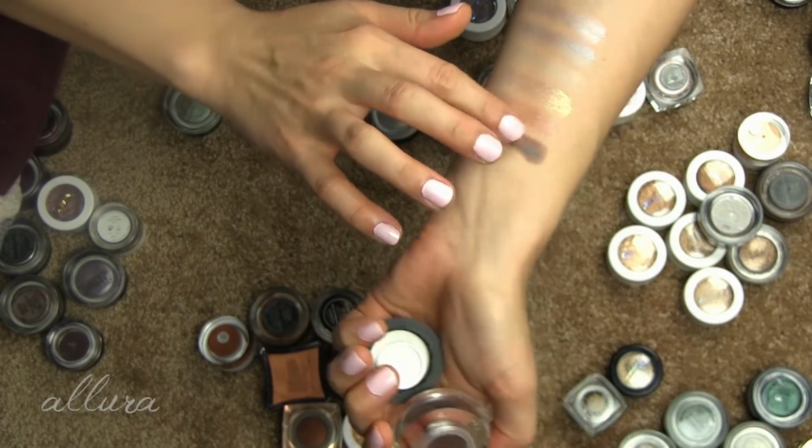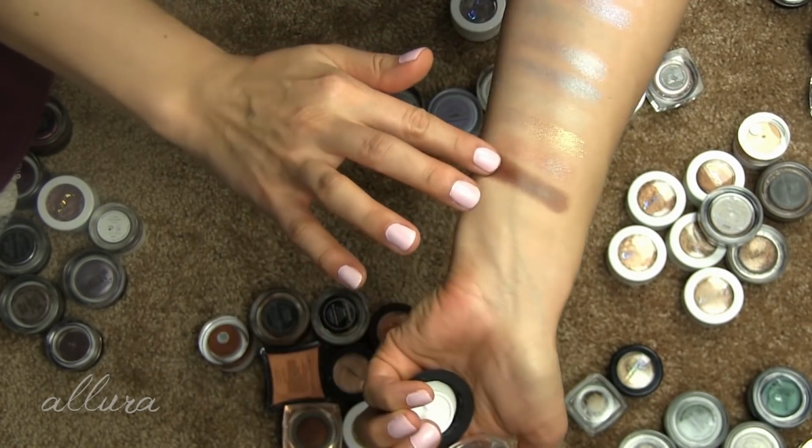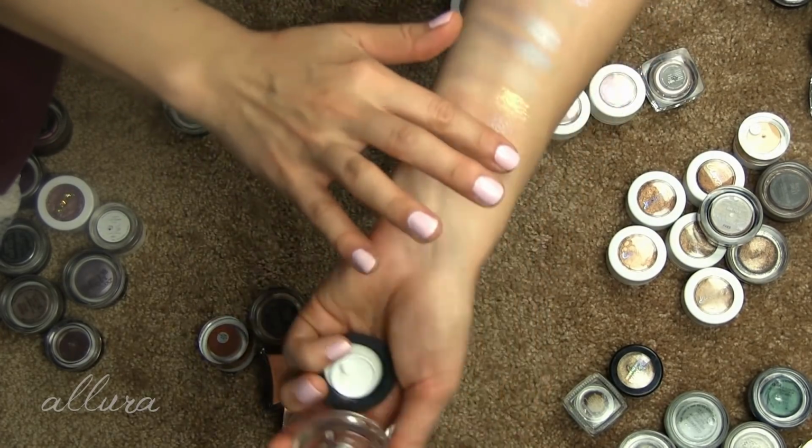Feels pretty dried out. Oh, no. Goes on super well still. Again, I don't know why this opening is so small. This packaging is so bulky. That opening should be larger.